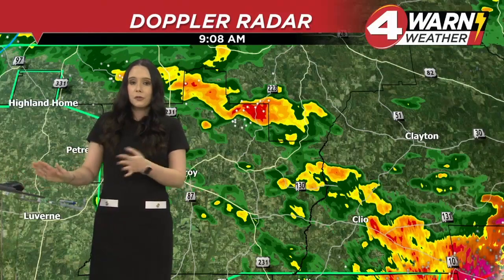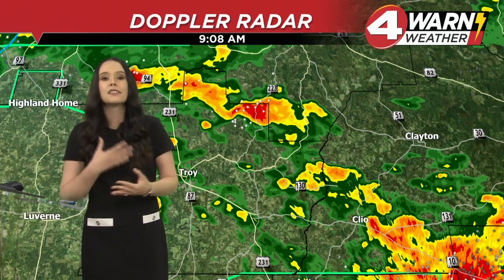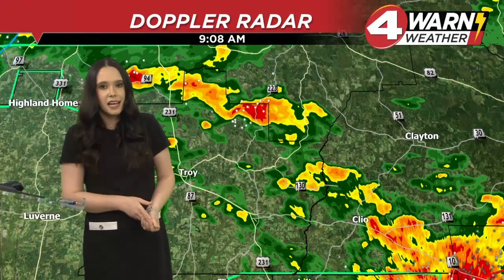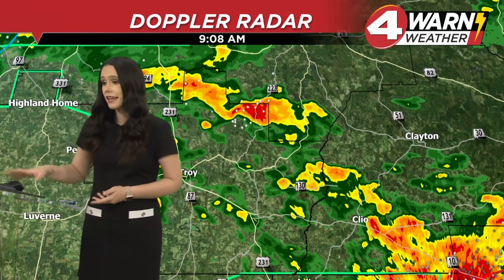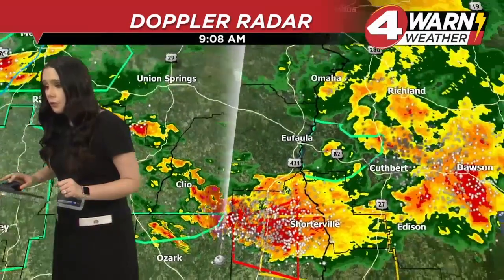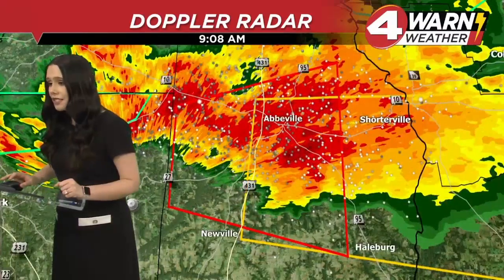So again, today, you want to make sure you're staying weather aware. Although the Storm Prediction Center only has us under a level 2 out of 5, severe weather can still happen because the atmosphere is still unstable. Now, it may not be as unstable as it was yesterday at this time, but we still have that chance for strong to severe thunderstorms, and that's what we saw in Dale and Henry County when that tornado warning popped up. These storms are still able to tap into what is a very moist and humid atmosphere.